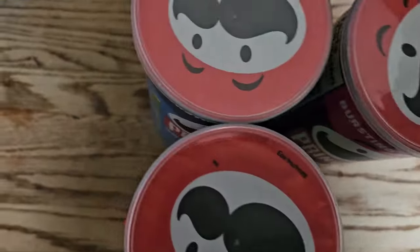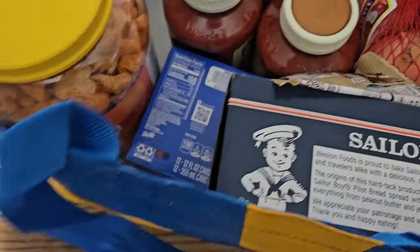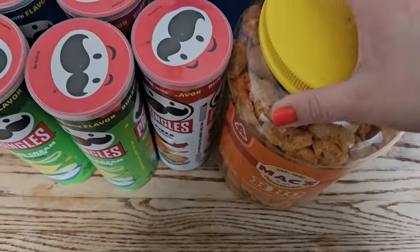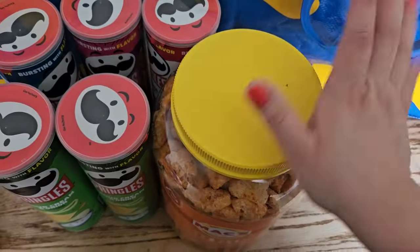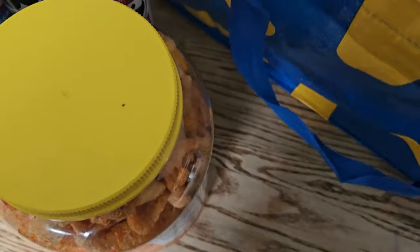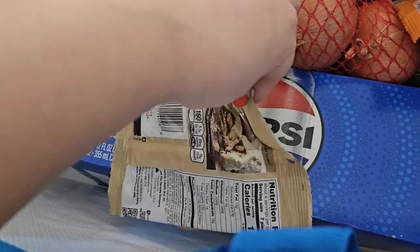My husband chose all the chips here. And he also wanted us to get this as well, just for a snack. But we got all the chips here, just to have in the cabinet for a snack. But before I get into those, I'm gonna go ahead and finish all of the candies that I got for movie night, and the rest I'll just put away for a snack sometime later.